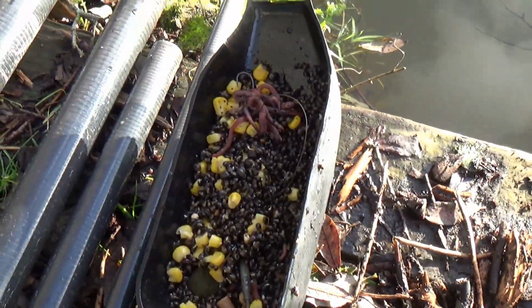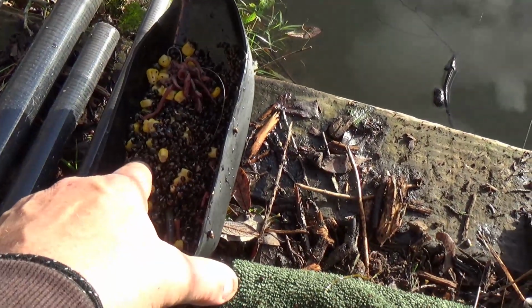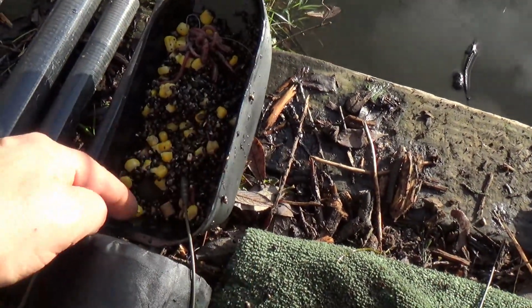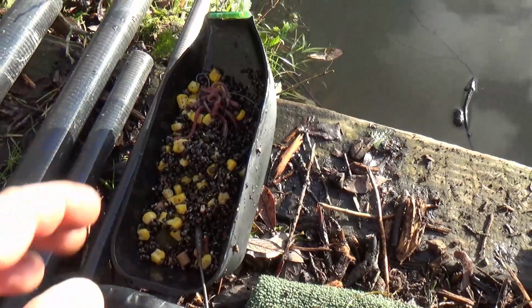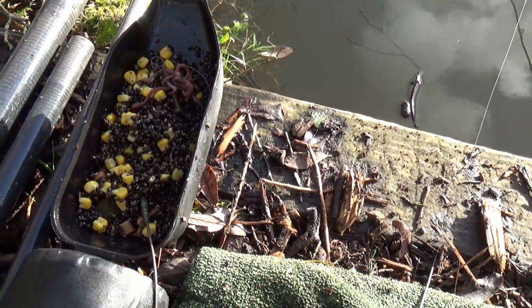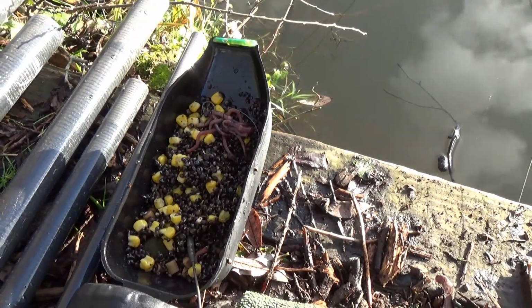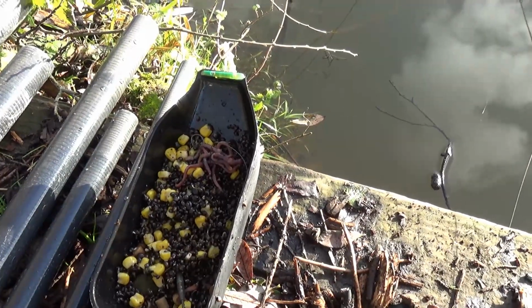Right, this is the worm one, there's my bait. I've got some hemp and some sweetcorn, loads of chopped worm, and just a tiny sprinkle of the house pellet. Like I say, not a lot of bait, but a good handful in there. So obviously this time of year we don't put too much out. We'll go from there.